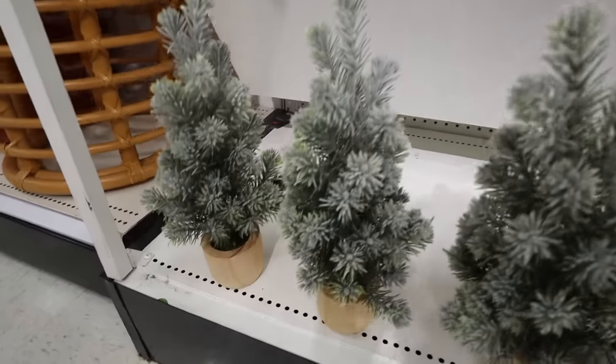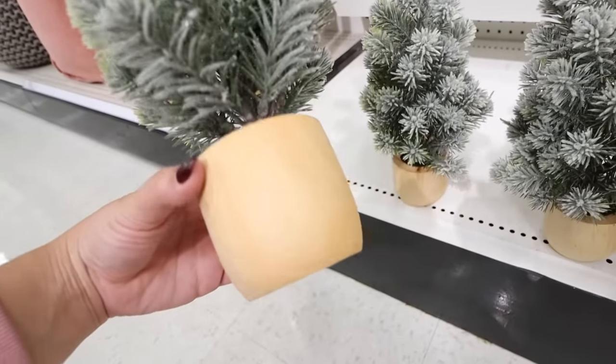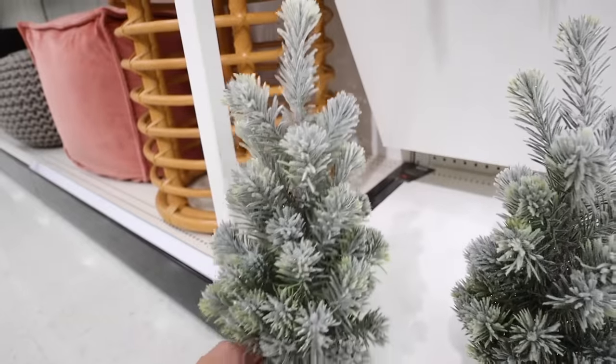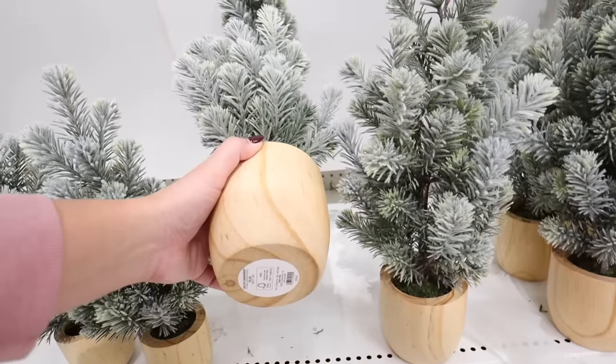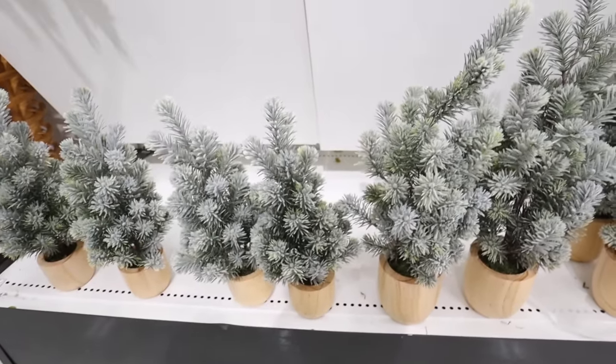Down here they have the slightly flocked tree, but this one comes in the wooden vase. This one is $15 for the small size, and it is very lightly glittered. And then here is the next size up. This one is $25. So two sizes in all these arrangements, $10 and $25.